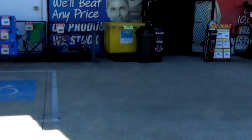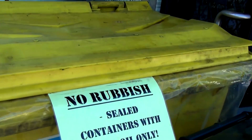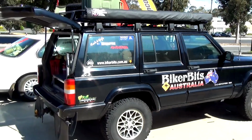Righto, just grabbed this last one. Head over to this bin. So this is the used oil bin. Hopefully I can do this one-handed. Well, there you go, drop her in. Beautiful, that's another job done for the morning. Righto guys, back to the man cave.